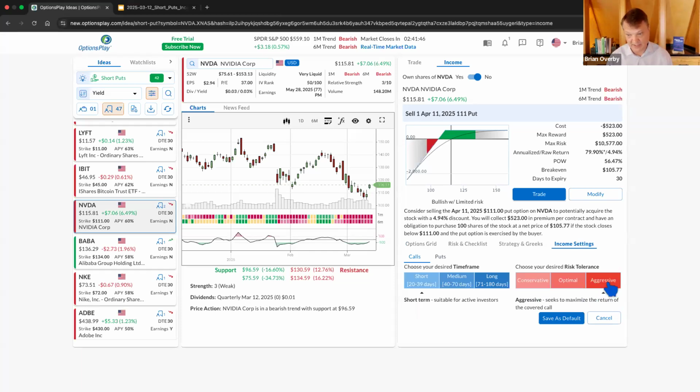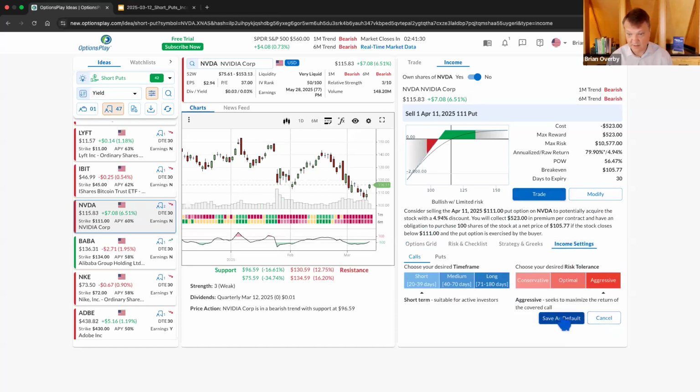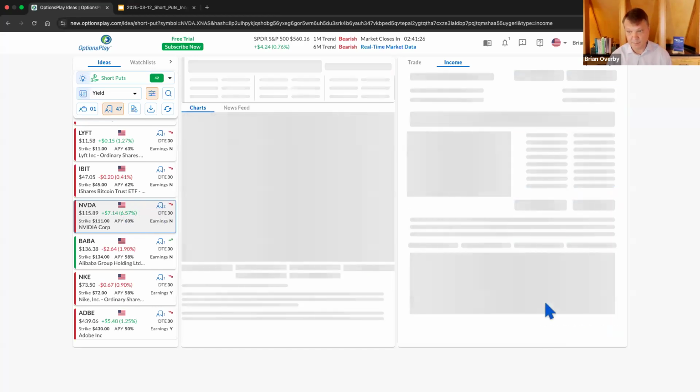So if I click aggressive and I save that as the default, and I go back to the options grid, well, let's start over. Income settings, aggressive, okay. And now I click on NVIDIA and I reset it.